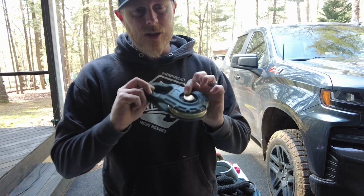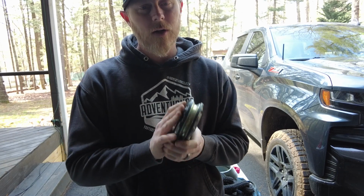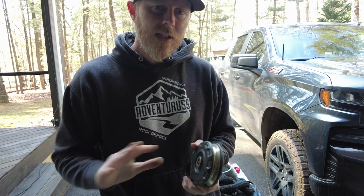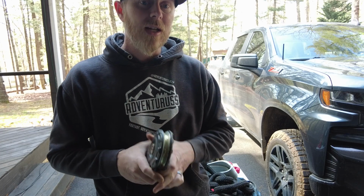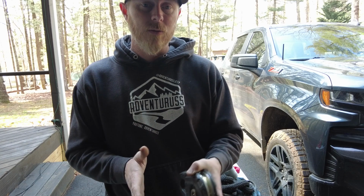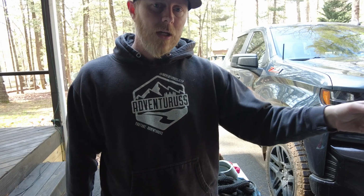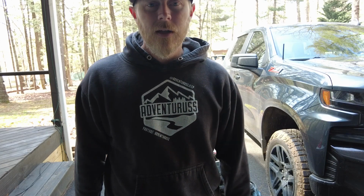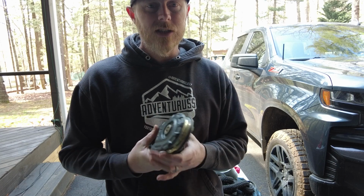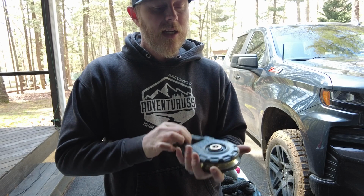If you can get a snatch block rated for whatever kind of winch line you have, these things are amazing. Not only does it allow you to not do a straight line pull, it allows you to do an angled pull. So if somebody's rolled over on their side but there's nowhere to get to them, you can winch from behind. Strap this with your tree saver and a soft shackle to a tree, and then winch them 90 degrees over, which is fantastic.